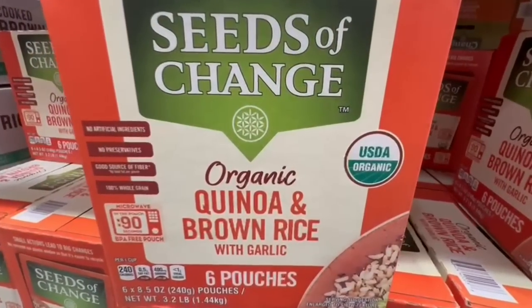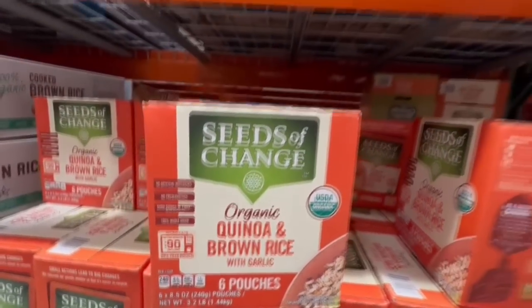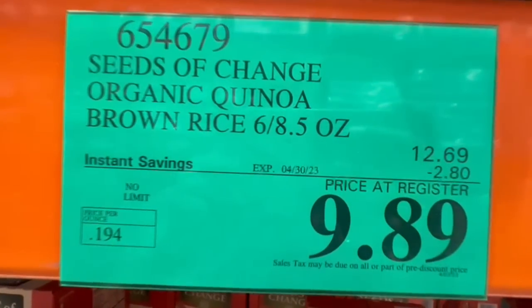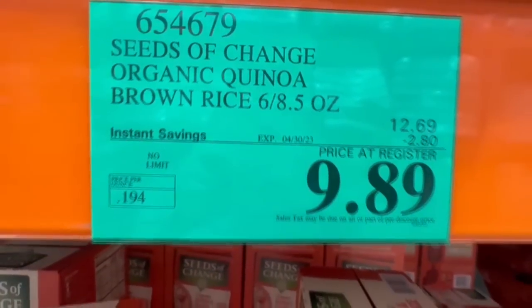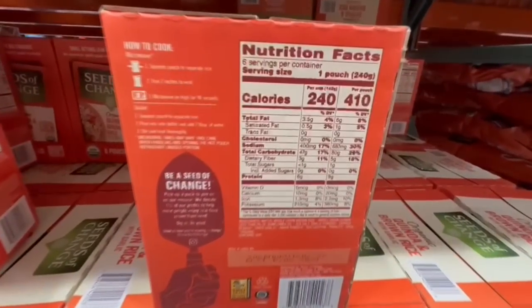And I remember years ago, I used to pretty much live off this organic quinoa and brown rice with garlic. I mean, I used to live by myself, so cooking for just one person can kind of get a little complicated, right? So this item does have $2.80 off through the instant savings all the way through April 30th. And I really love this one.